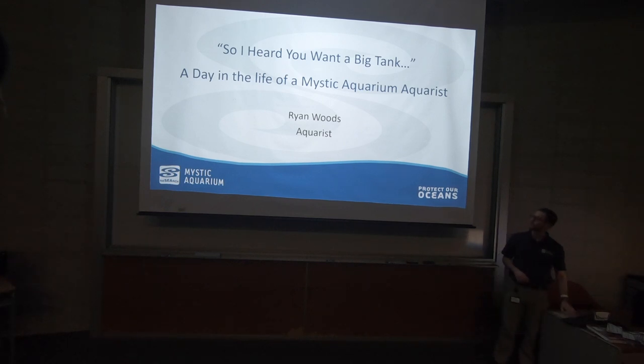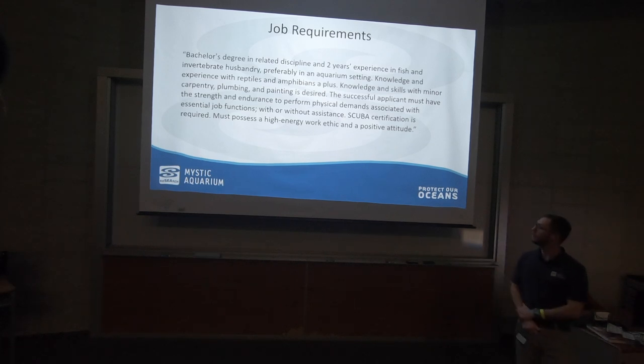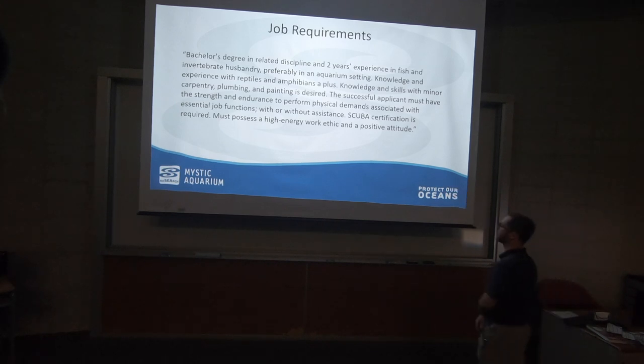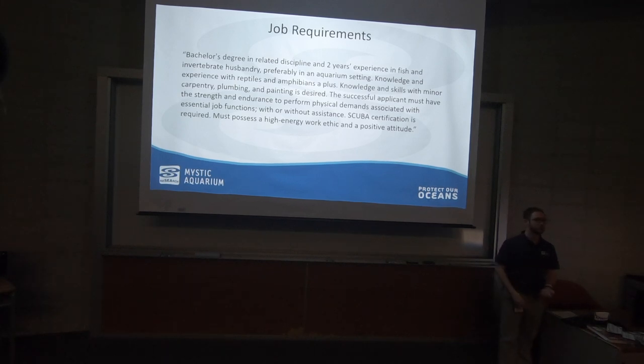So without further ado, this first slide is a direct quote from the Mystic Aquarium website of a job description. We just hired two aquarists, and although it's somewhat texty, right in the middle, it says, minor carpentry, plumbing, and painting is desired. Something that I like to point out, I think that reef keeping, for both aspects of the hobby, professional and hobbyist, is extremely multidisciplinary. It involves woodworking, building stands, husbandry, flow dynamics, potentially programming, definitely plumbing, even physics, chemistry, dosing, all this type of stuff. So I love the fact that we as an organization recognize that so strongly, we put it in writing on our job requirements.